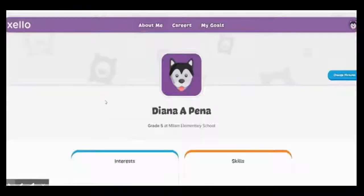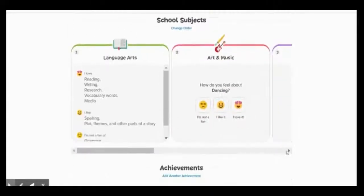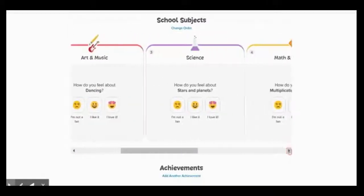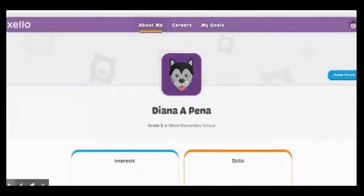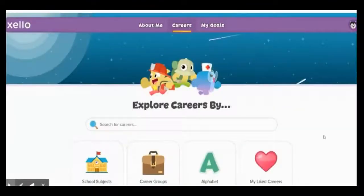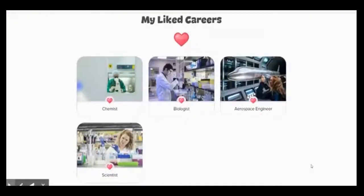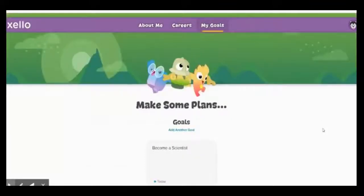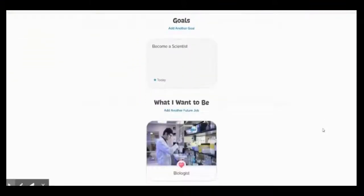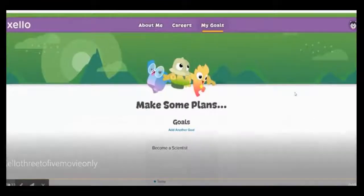So once I've completed 3 to 5, this is what my profile will look like. You'll see interests, skills, the school subjects that I'm good at. I'll have an area where I've put my achievements, my about me. In my careers, you'll see the careers that I've saved from all the way from third grade, fourth grade, and fifth grade, and then my goals. I've got one goal here, but of course, you're going to have more than one. And that's Xello 3 to 5.